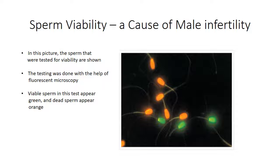And there are two dyes. You don't have to know their names. I'll just mention. I worked with fluorescent microscopy, not on sperm cells, on other blood cells, but I just happen to remember FITC, fluorescein isothiocyanate, something like this. It's the green dye. And phycoerythrin, it's the orange dye. So FITC, the green dye, stains only viable sperm. And PE, phycoerythrin, the orange dye, stains only dead cells, dead sperm. So you see in this picture, well, it's hard to reach a conclusion just looking at so few cells, but it looks like a sizable fraction of sperm cells in this individual are dead. So that may actually explain the male infertility.